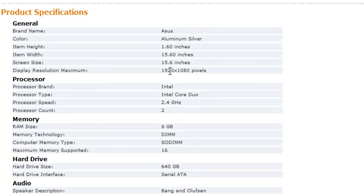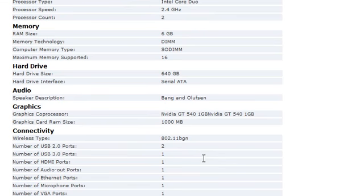But these are the specs for it. It's not too heavy. It's only 15.6 on the width, so it's not a 17-inch laptop. Yet it's got a 1920 by 1080 display, so I'm still going to be getting more screen real estate to work with. 2.4 gigahertz Intel Core Duo. It's not the best, but it does have 6 gigs of RAM and 640 gigabyte in the hard drive.